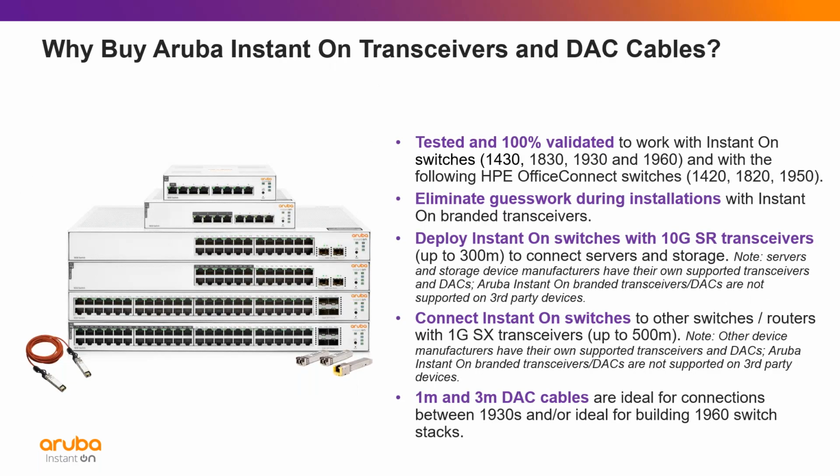Another thing to point out here, which is very important, is that we have our own transceivers for the Instant On product portfolio, right? And DAC cables as well. And these are products that have been tested. You can see the models that they've been tested with in the Instant On portfolio. And they're a tenth of the cost of our enterprise class transceiver.